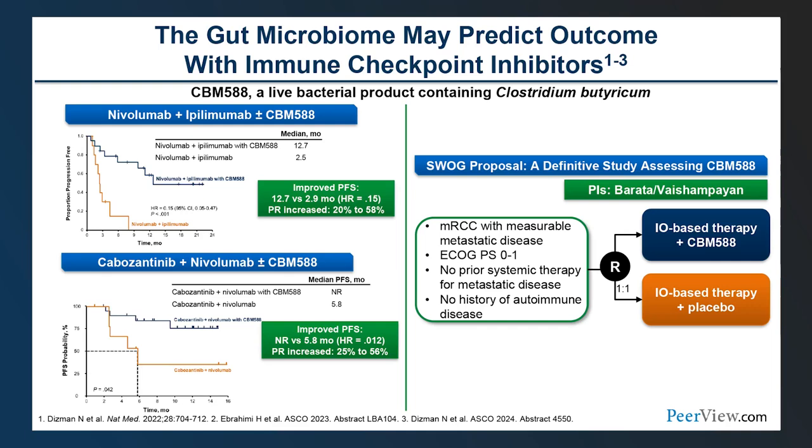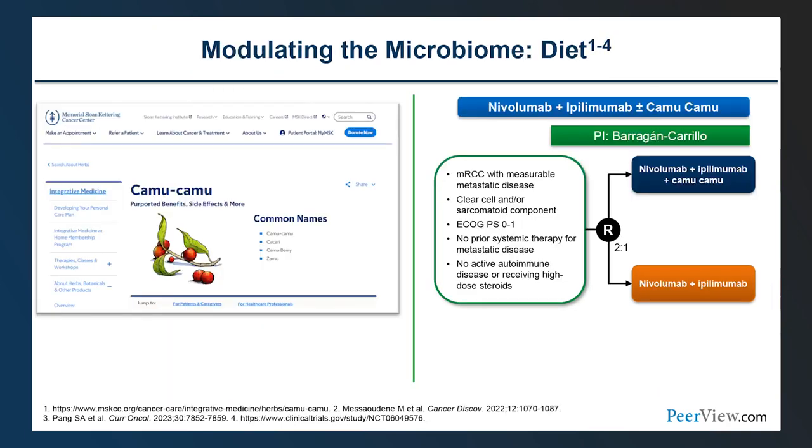So with this information, we're actually moving forward with a SWOG proposal looking at immuno-oncology therapy plus or minus CBM-588 in the context of a phase 3 trial. Pedro Barata, a dear friend of all of ours, is going to be the PI on that study moving forward in SWOG.